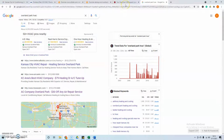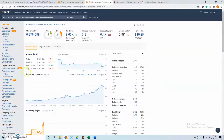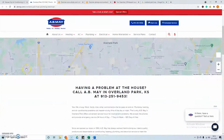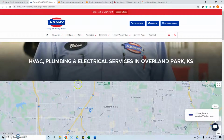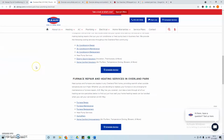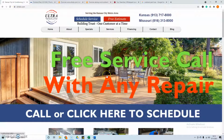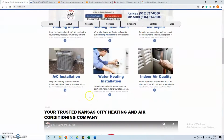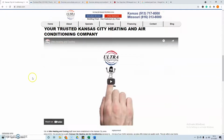So what we're going to talk about is what your competition's doing. The number one spot right now belongs to AB May, and they actually only have about 600 words on their back page that they're ranking for. So you can beat them out just by fixing some of the way that your content lays out. They talk about Overland Park specifically. Obviously you cover Kansas City, and you've got keywords built in here like Kansas City heating and air conditioning.